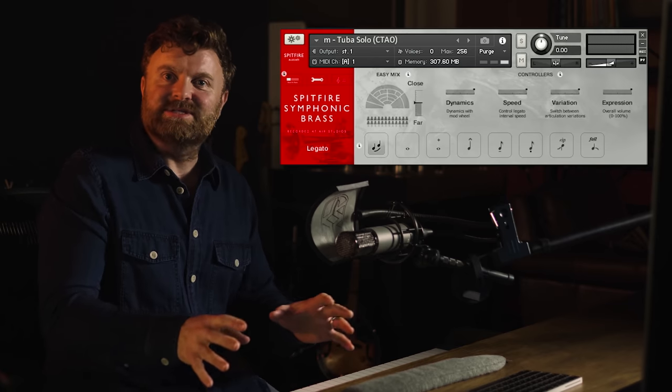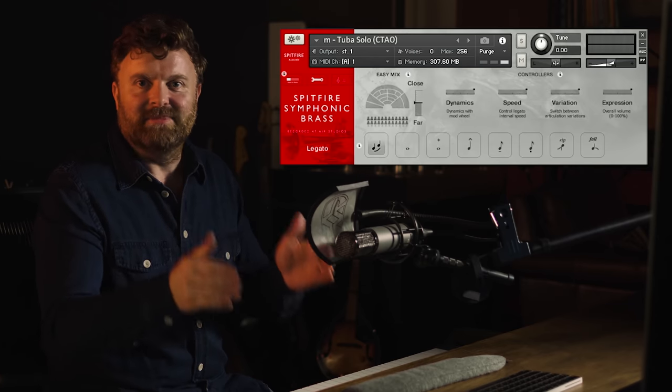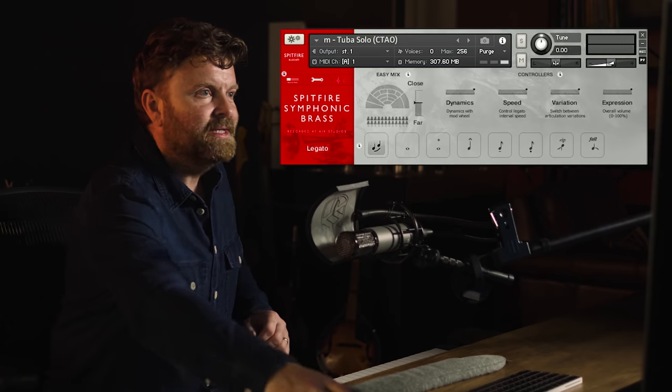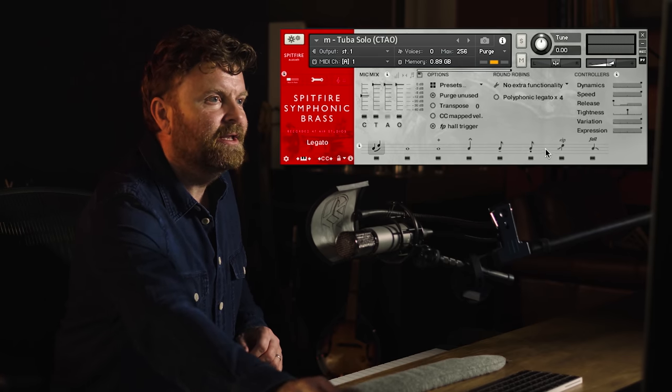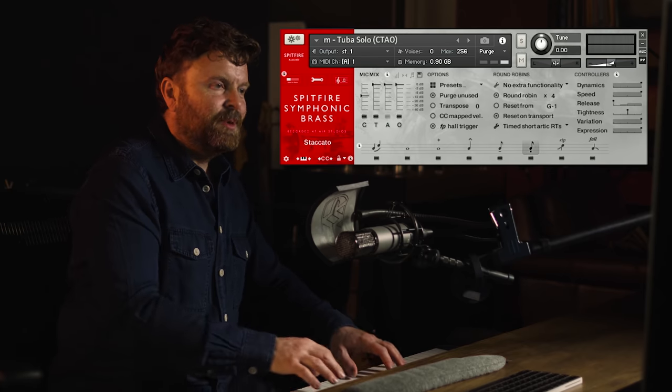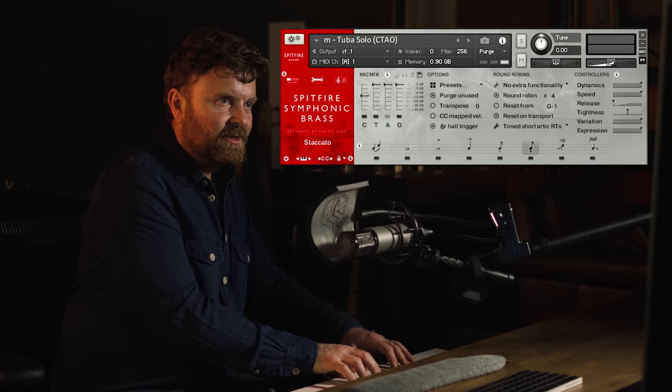So when you really need to go to town and get that laser beam attack, it's right there, ready and waiting for you. Now, it wouldn't be any fun if we didn't hear the tuba playing its traditional solo staccato.